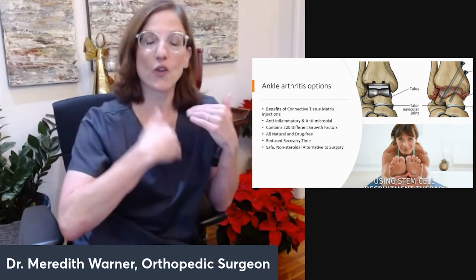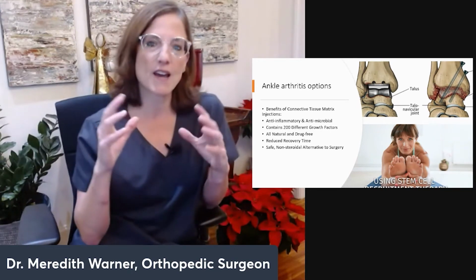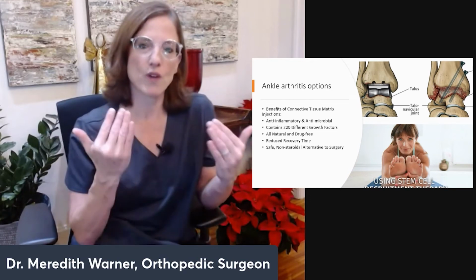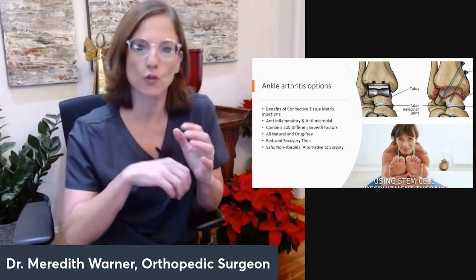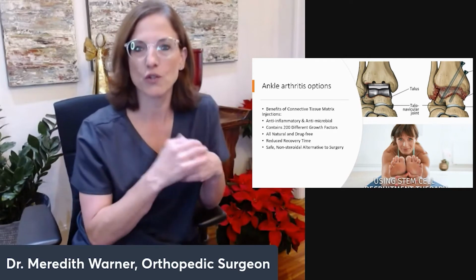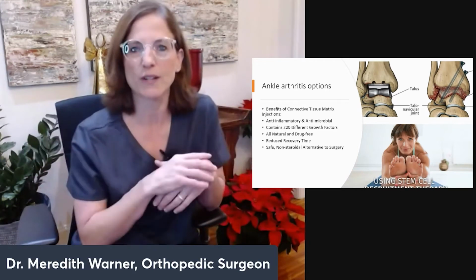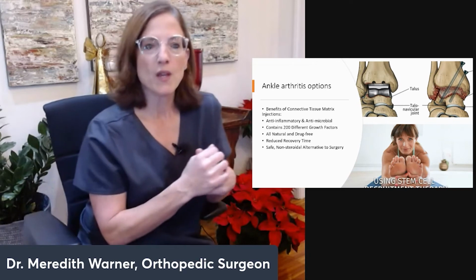But for my purposes, for early arthritis or people that have a decent amount of cartilage left, I have long conversations about all of the regenerative options out there, from connective tissue matrix injections, which are actually derived of amniotic tissue after a live birth. The amniotic sac, which is normally thrown away after a C-section, can sometimes be reprocessed and used with the mother's permission for a medication. They've been using this in eye surgery for forever, and then in orthopedic surgery for nearly as long. Now we can actually offer it as an injection for a lot of people.